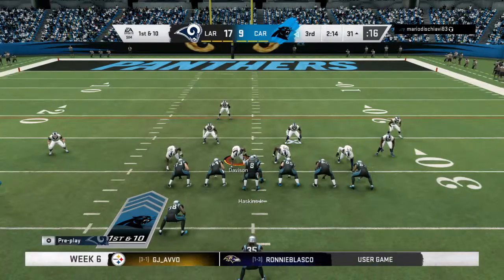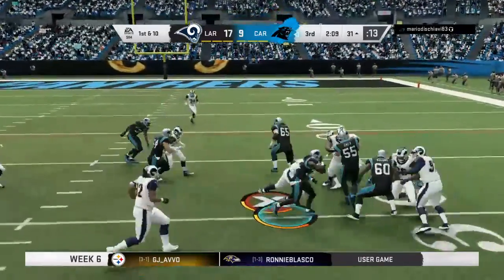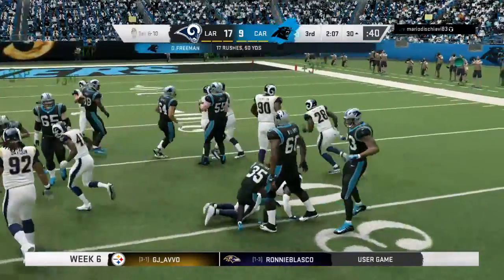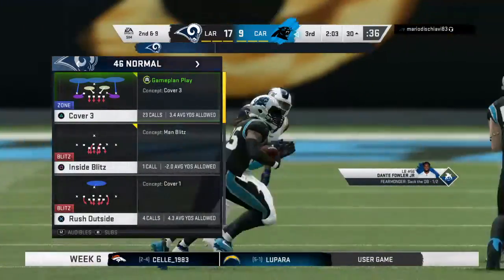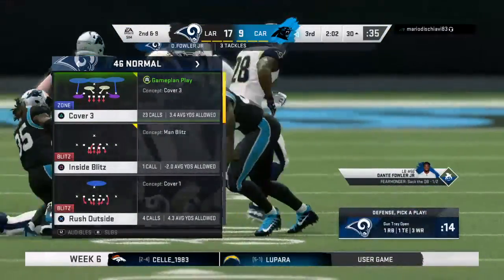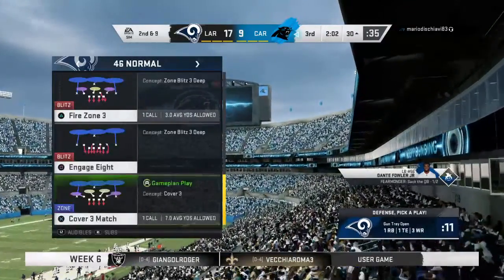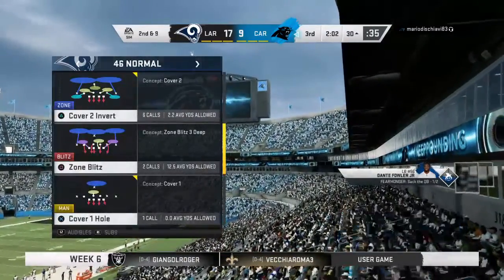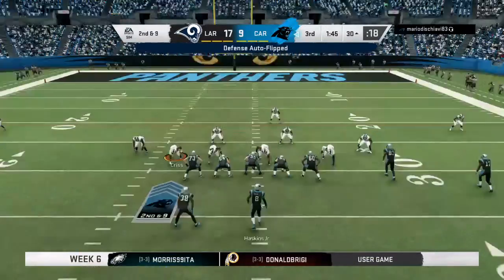Line of scrimmage, the 31 now on 1st and 10. This is Freeman. Dante Fowler in on the stop. I know that speed is the hallmark of today's NFL game, but the key to good rushing defense is still having your linebackers set the edge. At the 30-yard line. The run only got a yard. Here's 2nd and 9.